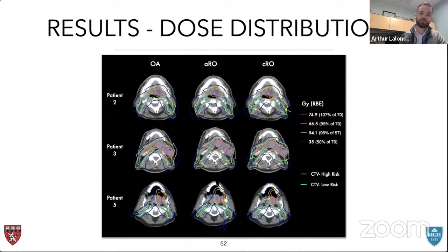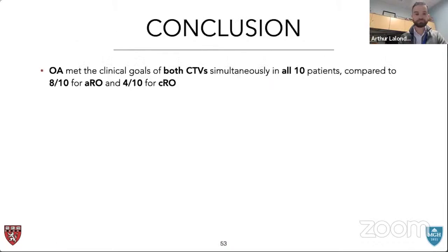In the case of anatomical robust optimization, we're able to anticipate a bit more variation in the setup of the patient. And in that case, we didn't get that cold spot in the anatomical robust optimization method. But again, online adaptation was basically performing well independently of the type of changes that affected the treatment plan.